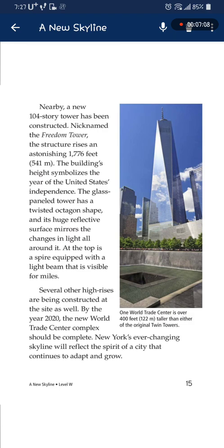Nearby, a new 104-story tower has been constructed, nicknamed the Freedom Tower. The structure rises an astonishing 1,776 feet. The building's height symbolizes the year of United States independence. The glass-paneled tower has a twisted octagon shape, and its huge reflective surface mirrors the changing of the light all around it. At the top of its spire is a light beam that is visible for miles.